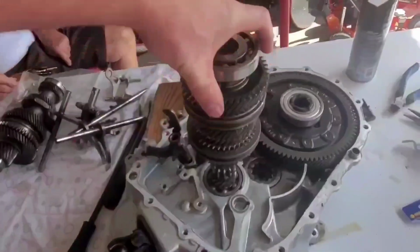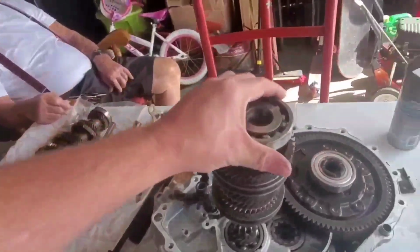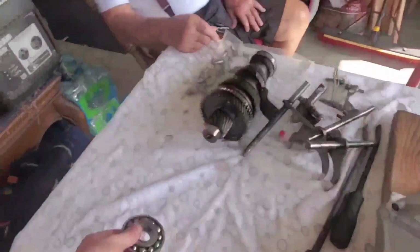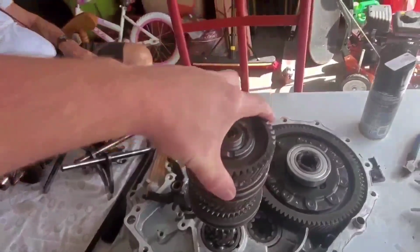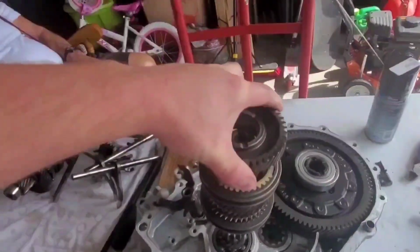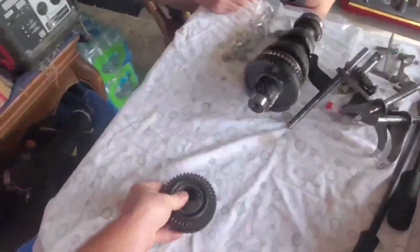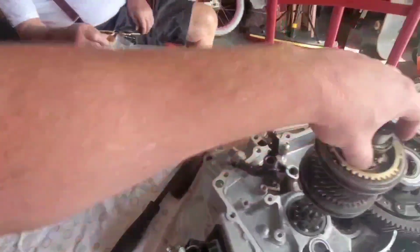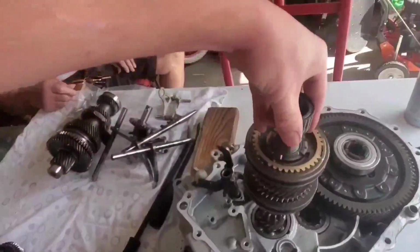So everything on the main shaft pretty much just pulls off really easy. The countershaft stuff's all pressed in, so I got to run to Harbor Freight today and get it pressed. I'm just going to take everything and lay it upside down in reverse order. You're going to have gears as well as these needle bearings right here. So like I said, I'm just kind of putting everything in reverse order. Pull the needle bearing off.